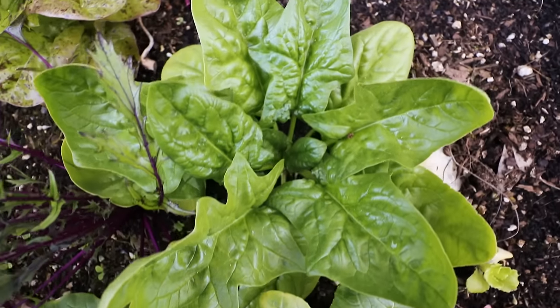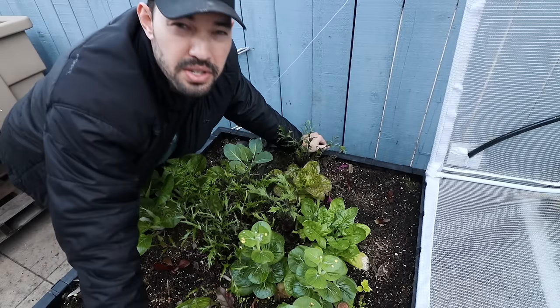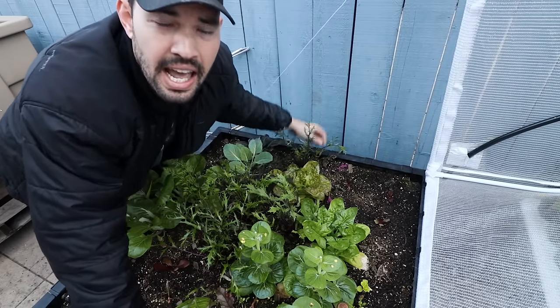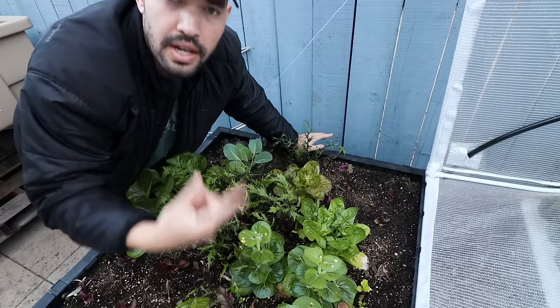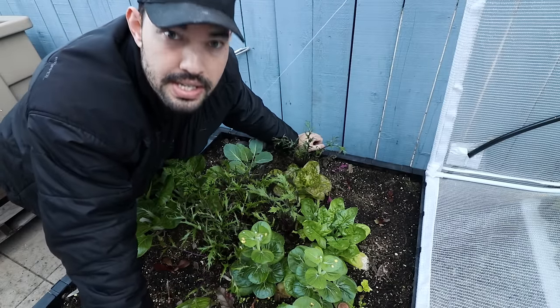Now, the thing I'll say about spinach is I recommend starting from seed, but indoors. It's a slow germinator, sometimes can take up to 2 weeks to germinate, even though it's a nice big seed. And that can sometimes test your patience when you're direct sowing it. So I recommend starting indoors, and then you can keep starting it on succession and just producing crop after crop after crop of delicious, nutritious spinach.